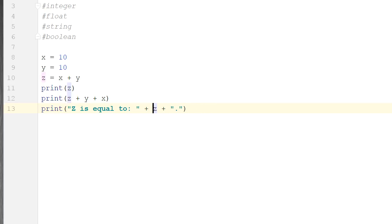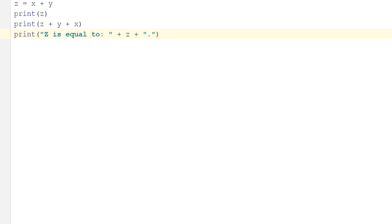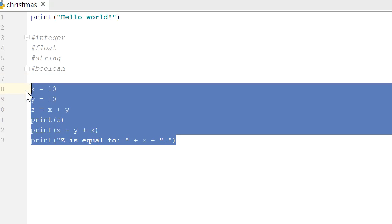So now this part of this just goes right out the window. Can't convert int to, I'll show you the error that I'm getting. Can't convert int object to string implicitly. Honestly, don't really worry about this example. I'm missing something, and I'm not going to take the time out of your day to fix this. So let's just come back up. Pretend that example didn't exist. It's going to essentially just print out z when we get the chance.